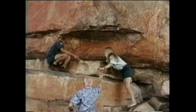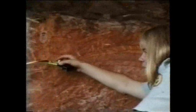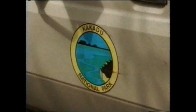In 1994, the artist Kelvin Smibert sought permission from the Aboriginal people of Kakadu to choose and copy a single panel of rock art for the Indira Gandhi National Centre for the Arts in New Delhi. The Australian Nature Conservation Agency helped in gaining permission.